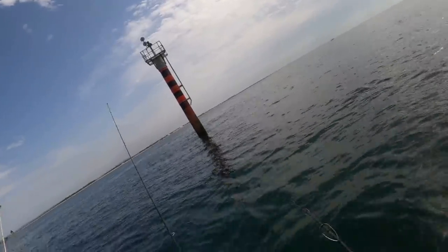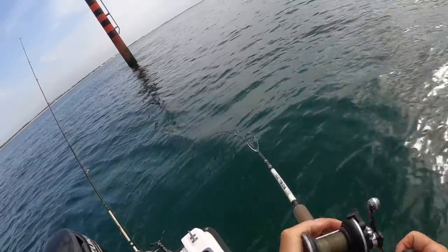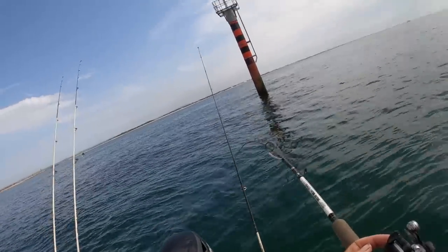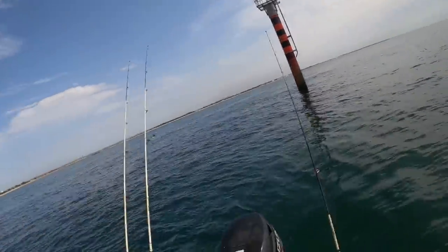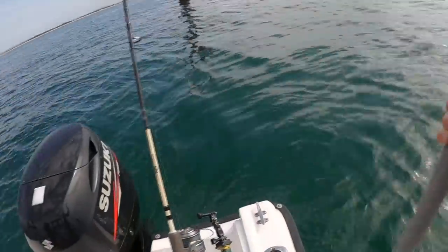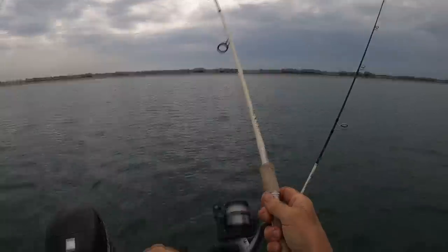Oh, he's come for you now. I think he's round a bit of snag. Hopefully he's come out. Oh no, he's still on. He's in the snag again. Oh my god, he's gone in again. Happy days. That's a one-way ticket with braid, I'm sure. See, yeah, it is, isn't it? Yeah, just. No, he's still on.